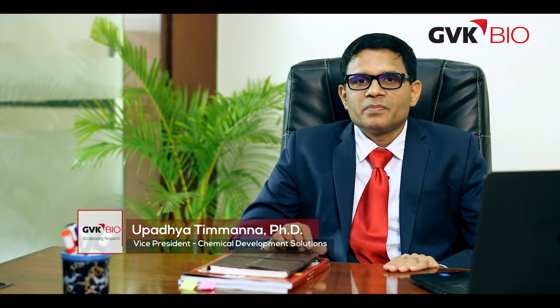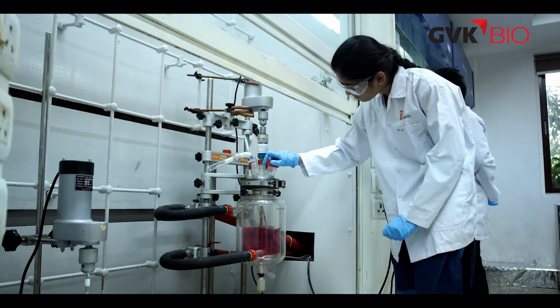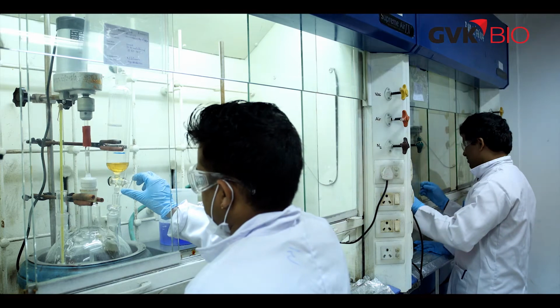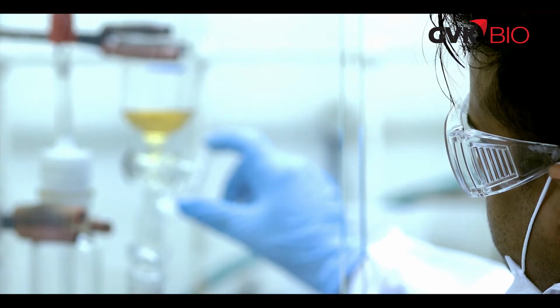The chemical development plays an important role in the journey of introducing new molecules to the market. At GVK Bio, we help our innovators to fast-track this journey. Our highly qualified scientists constantly think on how to make the molecule in an innovative, shorter, and atom-efficient way by applying science and art of process chemistry.